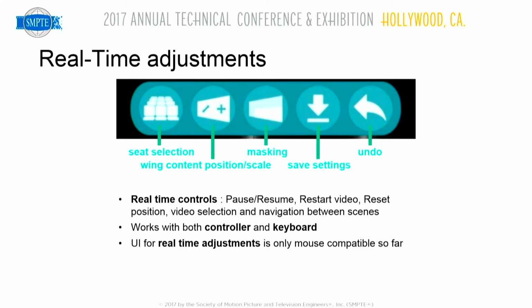Like I mentioned above, we had some UI elements where the user could make some real-time adjustments, such as selecting the seat which you would want to watch the movie, change the position and scale of the wing content, and also mask out areas for the wing content, just in case projector light enters moviegoers' eyes, just like it's doing right now. And then finally saving the settings so you could use it at a different time.